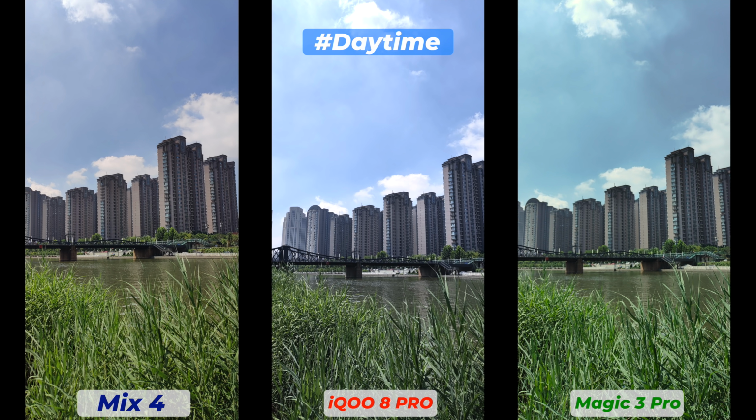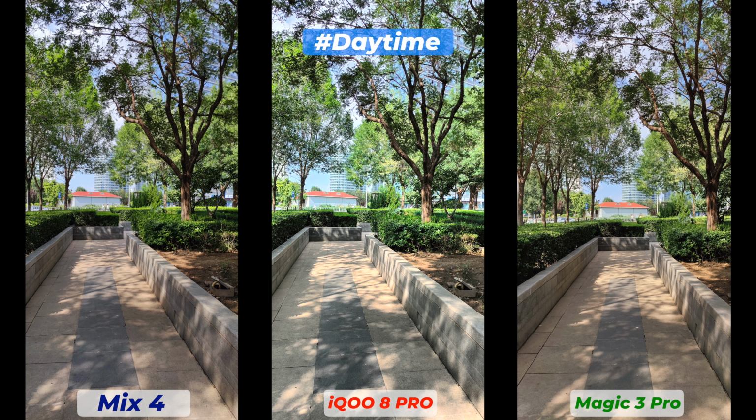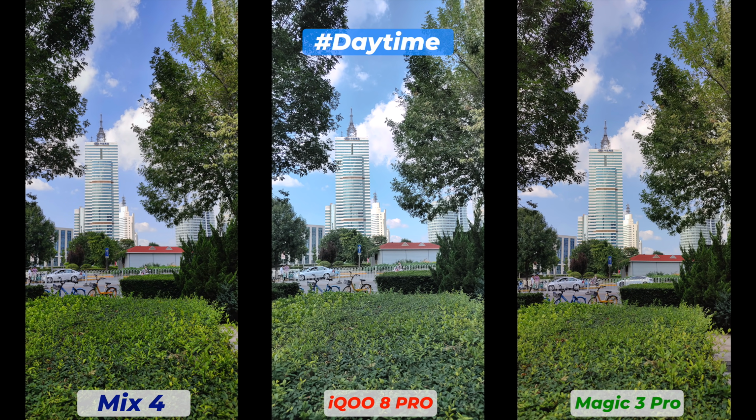iQOO 8 Pro white balance seems to be a bit better. It was better in indoor environment, it's better in outdoor environment, but tonal contrast isn't that good. Details and texture processing performance is like a ride on a roller coaster, sometimes very good and sometimes just average. The truth is, iQOO 8 Pro photos replicate the real scene. I mean, when it performs great.